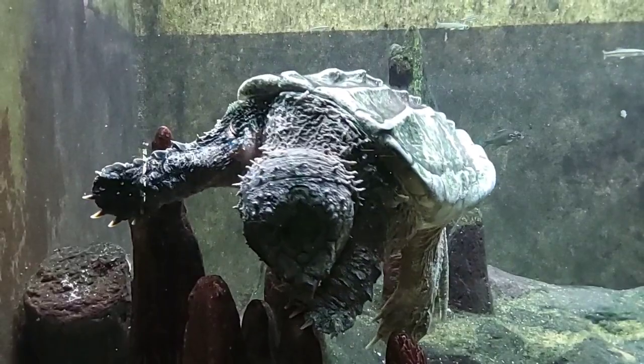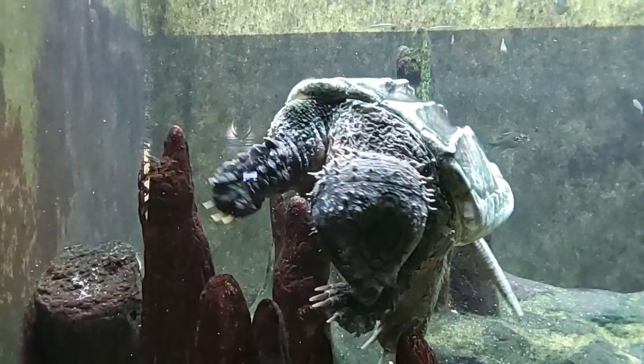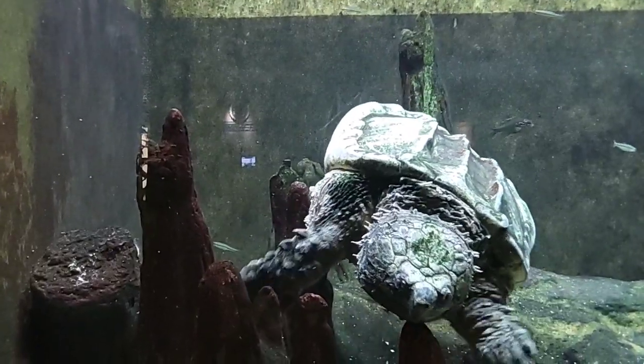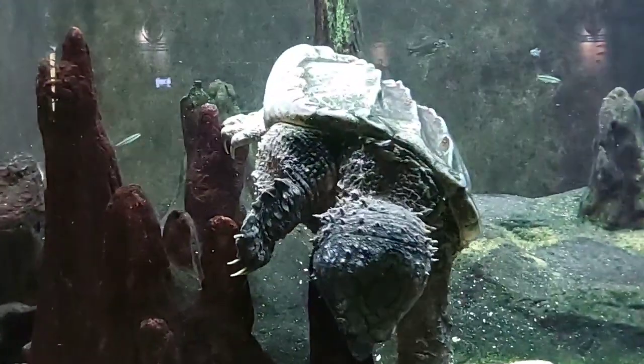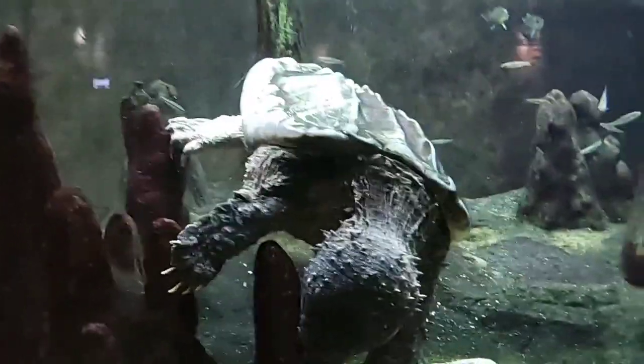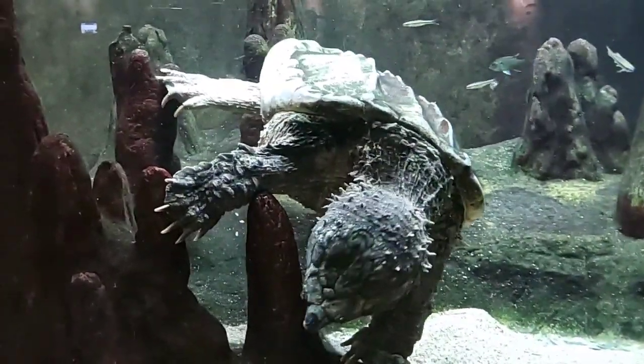Ooh, what are the things sticking up on the back of his shell? Great question, Kristen. So those are just the way that his shell is formed. They're a way of protecting himself. So he kind of has more ridges to his shell than the western pond turtles we saw, right? So another way of him staying safe.